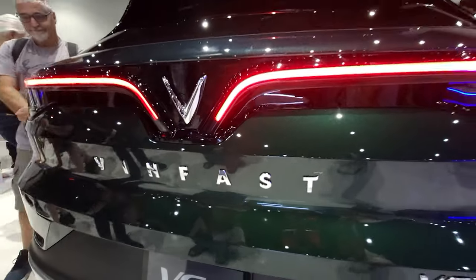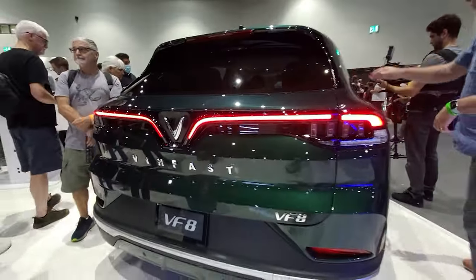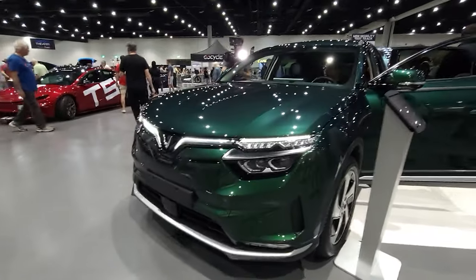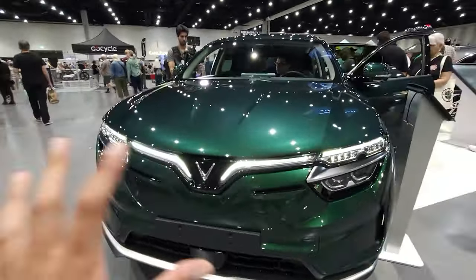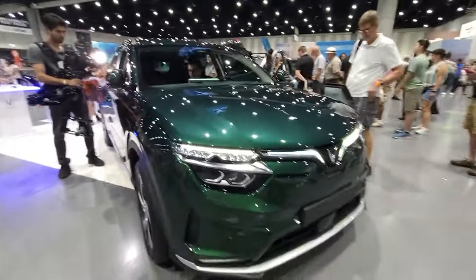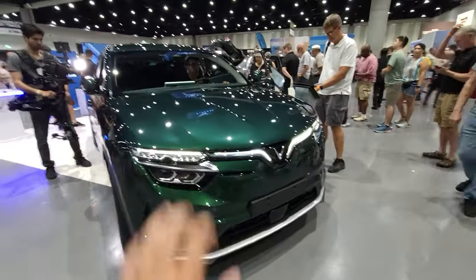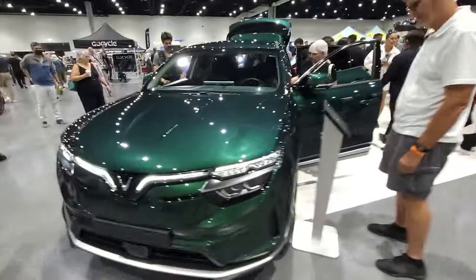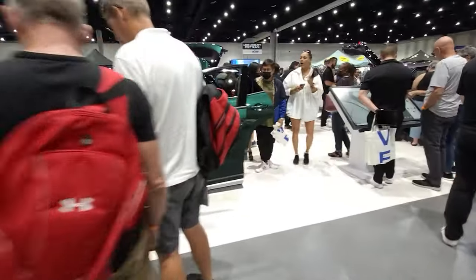Oh, that's great. We're gonna check out some of the vehicles that they have here at Fully Charged Live, and we have ourselves a VinFast right here. Let's go check it out. I have to admit, it looks super nice. As far as size-wise, this looks really, really good. I'm in love with the color, by the way. I love the green metallic on this. Check out the logo right there. I want to check out the interior for a second here. This looks really, really good.